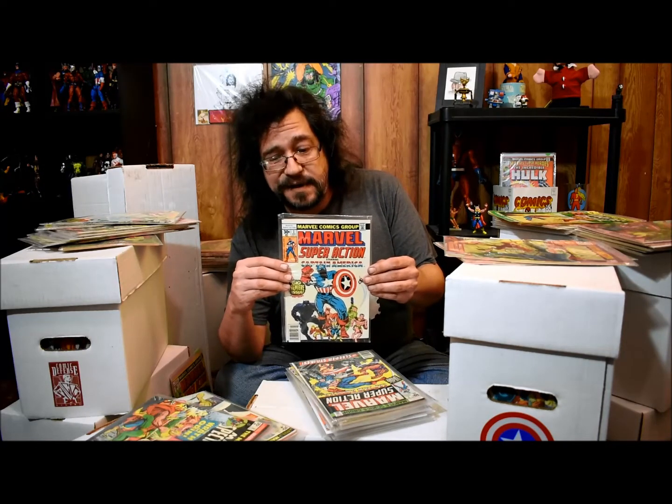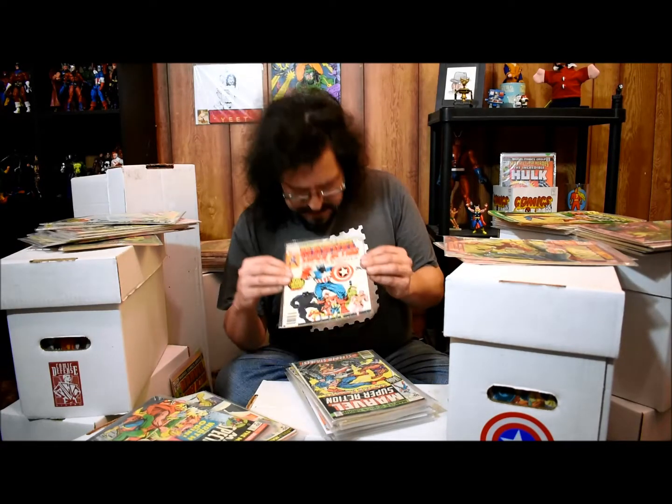Marvel Super Action number 1 appeared in May of 1977, and no, I didn't put a cigar on Captain America's face. This is actually just a printing error, but hey, that's why I got it for a buck. Now, this reprints Captain America number 100, which was issue number 1 of Captain America's own book, but carrying over the previous numbering from his Tales of Suspense run, which had gone up to number 99. So we have an issue 100 that's an issue number 1. And was also an issue number 1 here in the Marvel Super Action.